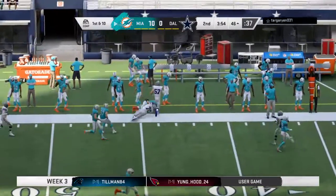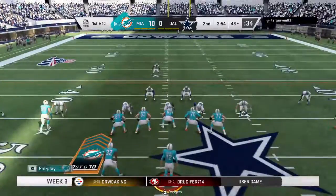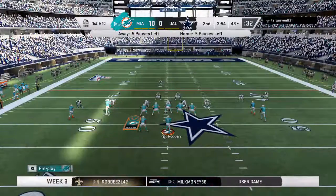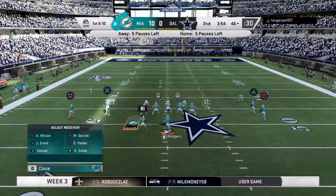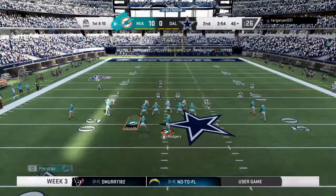I gotta make a move. Right. Watch the run. Cat 300. Cat 300. Hey, check 26. X3. 218. Chopper.